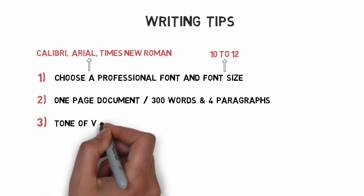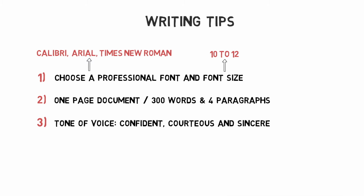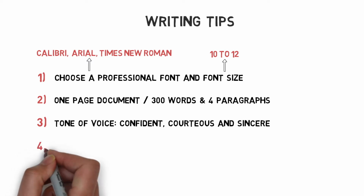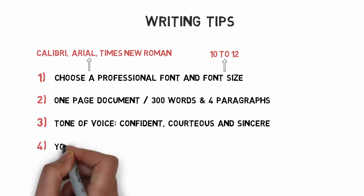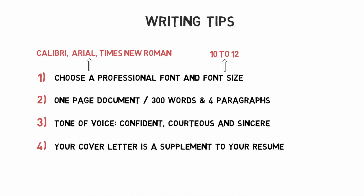Thirdly, maintain a tone of voice that is confident, courteous and sincere. Also, avoid clichés like, "This job would be a dream come true," or saying, "I am the perfect fit" without providing any context. Now that brings us to the fourth key point of attention, because your cover letter is a supplement to your resume. So make sure that you don't simply list your skills and personal traits like you do in your resume, but instead provide context, with preferably numerical and statistical achievements.